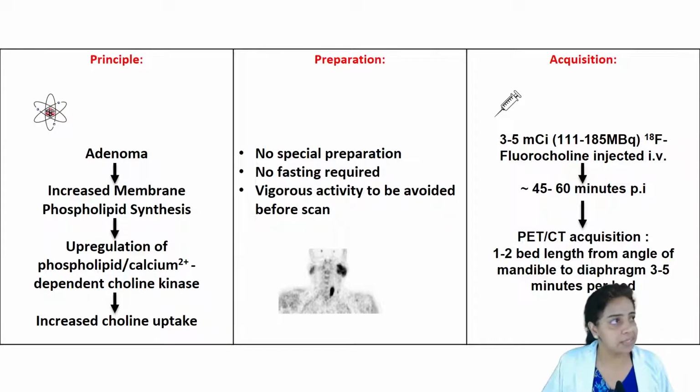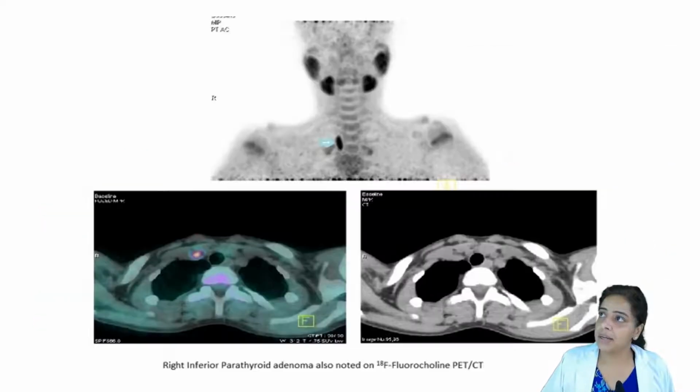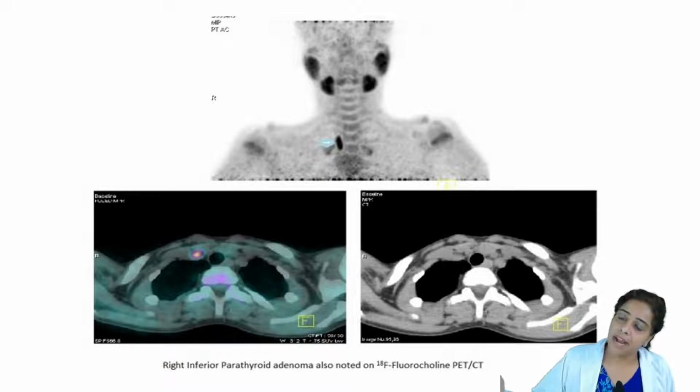Injection of fluorocholine is done in the morning. After 60 minutes, an image is acquired. And here is a typical fluorocholine scan where the right-sided parathyroid adenoma is distinctly visualized. We can also see in a fused PET-CT image, the colored image which shows the parathyroid adenoma.